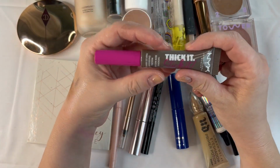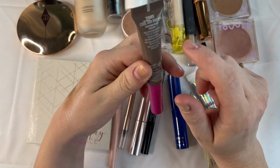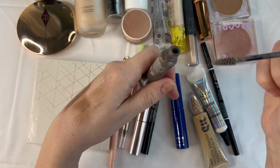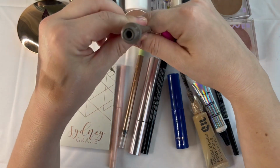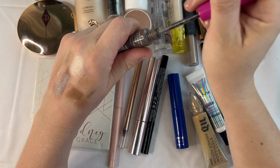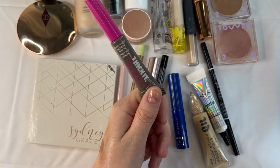And then I use the Thick It Stick It brow gel. This is the shade Cool Ash Brown, and it's pretty thick. I'm running out of product in this. I use it every day, and I've been doing that for a long time. When I squeeze it, nothing comes out. It's pretty much empty. But this is the brow gel I'll be using, and I feel like it holds my brows in place pretty well.